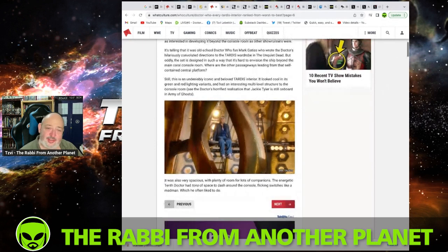So it's an undeniably iconic and beloved TARDIS interior. Yes, it is. This is where I think probably most of fandom today fell in love with Doctor Who, right? I still think the Tennant years is what Tom Baker was for us. It looked cool in its green and red lighting, and I got the toy up there. The toy is gorgeous, right?